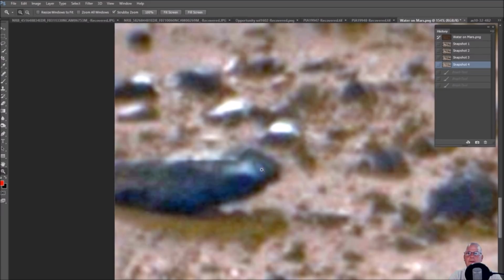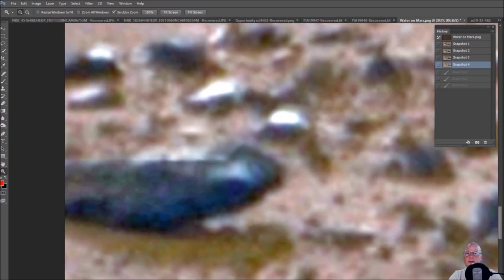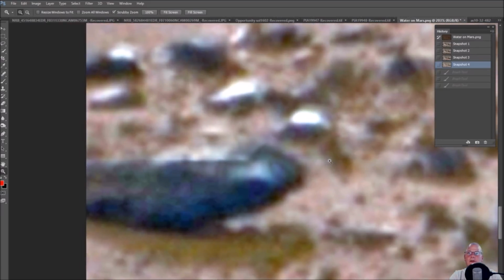I'll get it a little bit bigger here for anybody who's on the smaller devices. Okay. That to me doesn't look natural. I'm seeing designs or some kind of lines in this thing, like this rectangular shape here, and these lines, and 2 of them coming down like that.